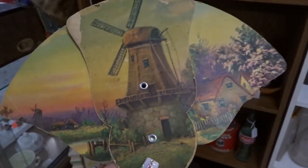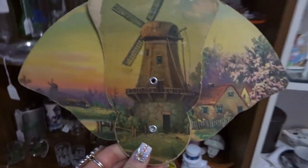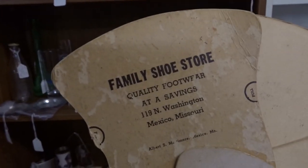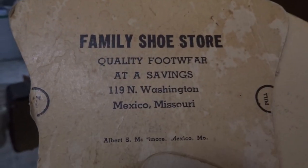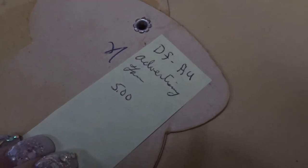Now here's a really interesting piece I just happen to see, tucked away in the back of this corner. It's really, really pretty. So obviously it's a fan. These were actually used as advertisements for businesses. Back in the day, a lot of times you'll see these and they'll be funeral home advertisements. However, this one's a bit less depressing and morbid, and it's for a family shoe store. The more you know. $5 is actually a pretty fair price for this, but it's got its issues.